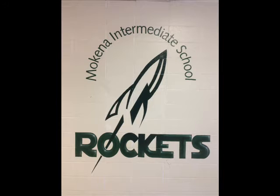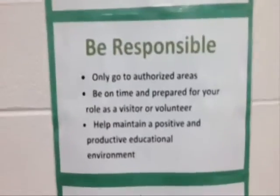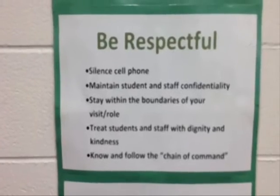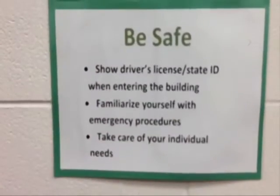Now let's take a look at some of the procedures we have in place in the office. As we have expectations for our staff and students, we also have expectations for our visitors and volunteers. These fall under our three big expectations of be responsible, be respectful, and be safe. Please familiarize yourself with these expectations and strive to meet them when you come to visit or work.